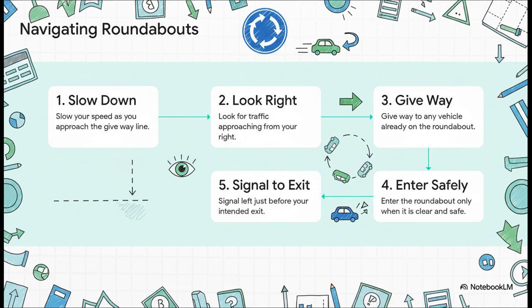1. Slow down as you approach. 2. Look to your right. 3. Give way to anyone already on the roundabout. 4. Enter only when it's safe and clear. And 5. And please don't forget this one, signal before your exit. It tells everyone else what you're planning to do.